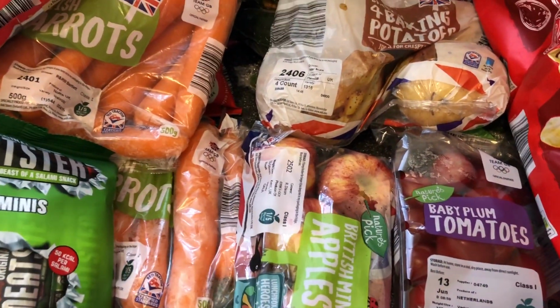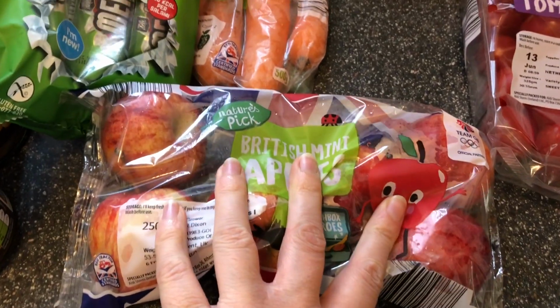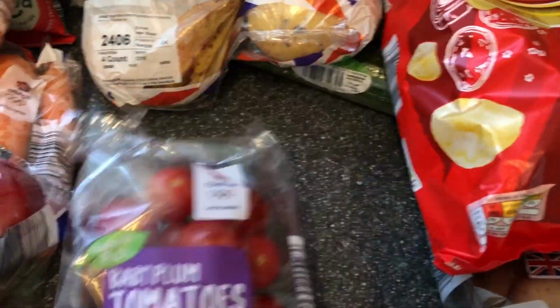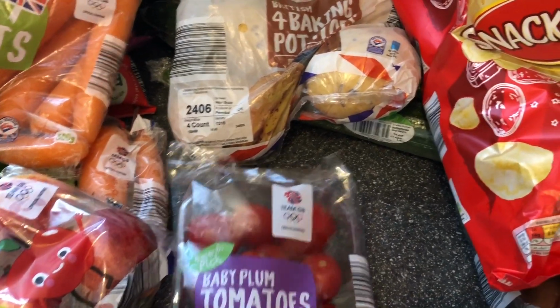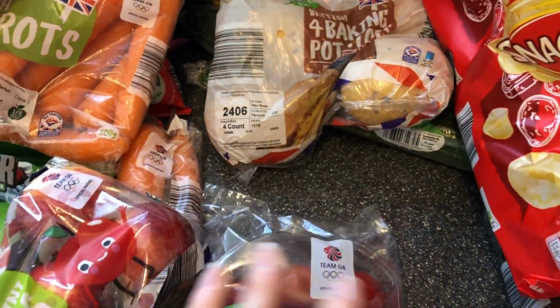Some more apples. I do have some apples left over, but I thought I would use those ones that we've got left over and make an apple cake. A plant-based apple cake. So I bought some fresh ones for us to have. They didn't have any of my cherry tomatoes, so I had to get baby plum ones. And I don't really like baby plum tomatoes. I don't know why, it's just a tomato. But I just prefer to have the cherry ones.